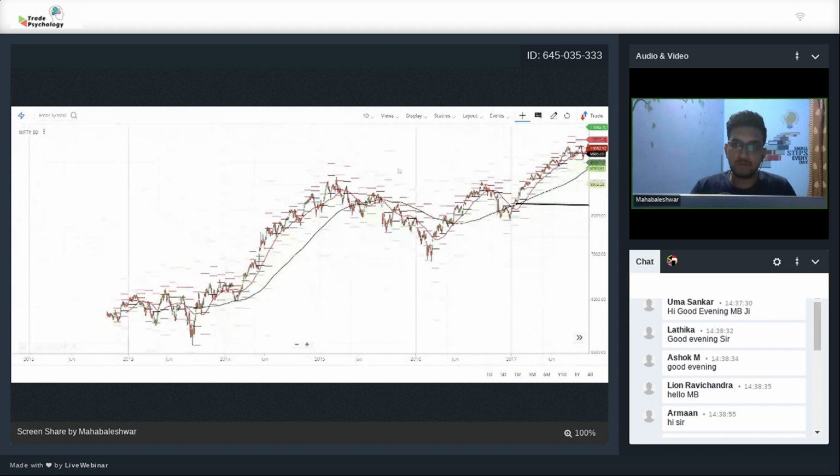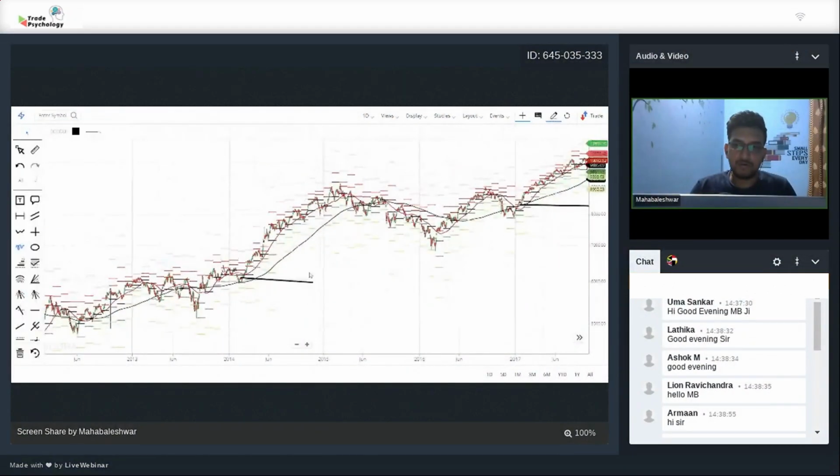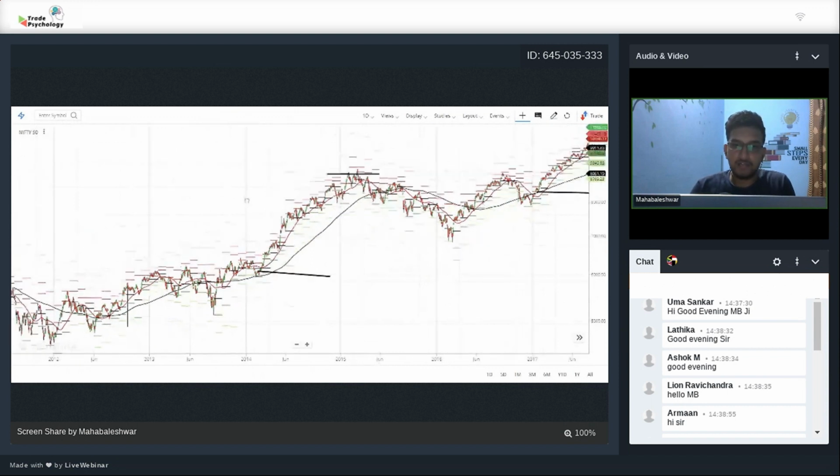And even in 2014, you can see it took support around 6,000 and rallied up to close to 9,000. So it was again a major jump. This is how the bull run works in the market.